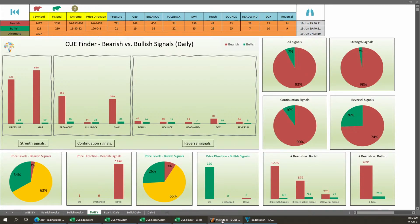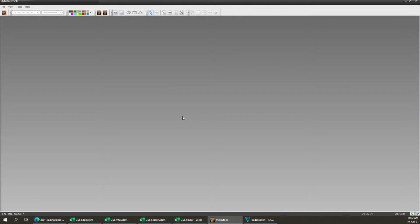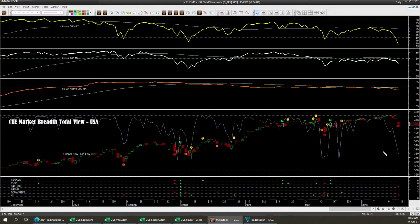What about market internals? Is there any Hindenburg? Is there any distribution count? Yes, there is. No Hindenburg at the right edge, but there is a distribution count of 2. So far there was no distribution count, and no major market drop has happened without a distribution count of 2 or more. Now we have a distribution count of 2 on Friday, not before that.